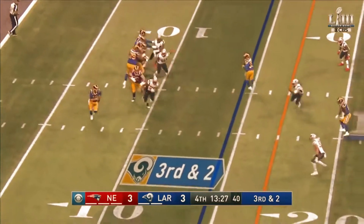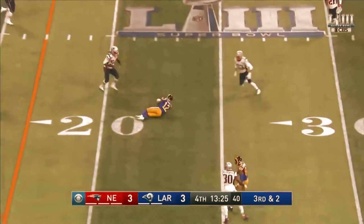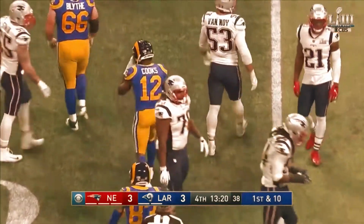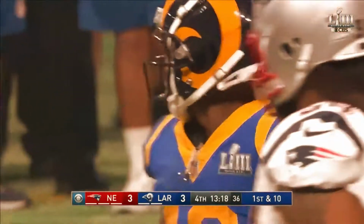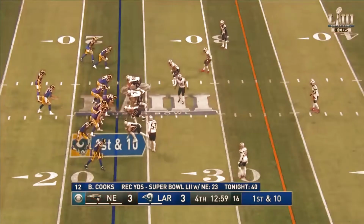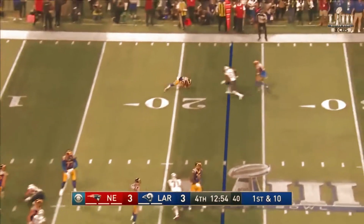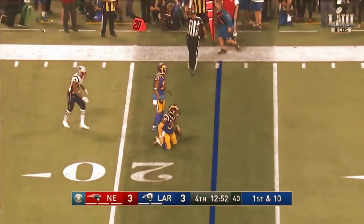Here's Goff looking right. Completes it for the first to Cooks, who rolls over for an extra yard. And the Rams have a little breathing room after the gain of 8. Well, it's just a pass. They want him in pass pro and then throw it to him. Here it comes over to Gurley. Diving catch and a loss of 1.